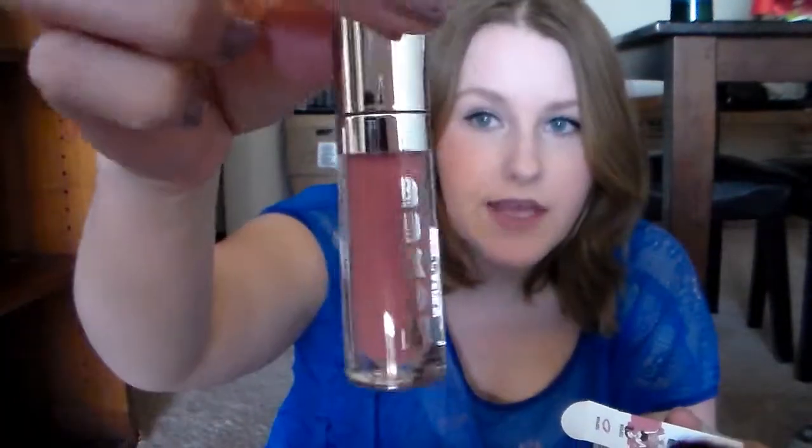I also used my points to get a Buxom full-on lip polish, and I got it in the shade Sophia. I like the Buxom lip creams so much that I was hoping these would be just as good, and they're not. The color is really, really pretty, and they do plump, but it's sticky. I just don't like it. It's so sticky, and it feels so thick and a little bit goopy. So I'm glad that I used a sample instead of just going and buying one. But yeah, I don't know. I did use 100 points.